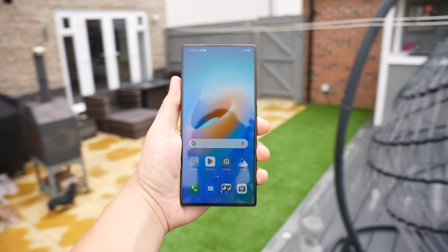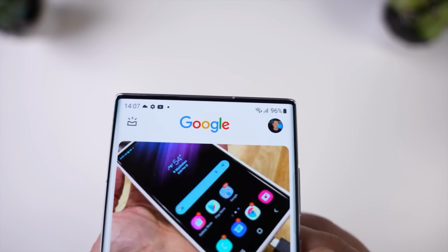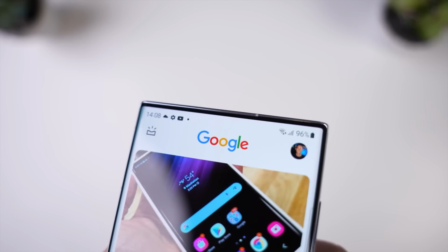Now, it seems I'm part of the minority here and I actually like the curved displays. I feel like it makes the device look and feel a lot more premium as long as the curve isn't too much. That being said, when it comes to the S Pen, the curve is a bit of a nightmare, so getting rid of it means that people can happily use the S Pen and go right up to the edge of the display without any problems.